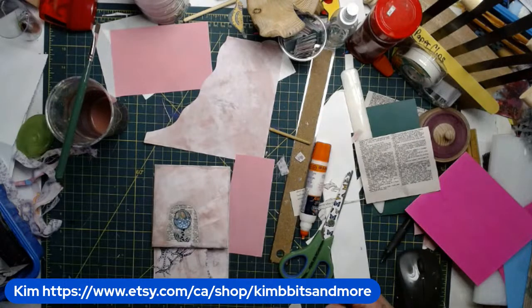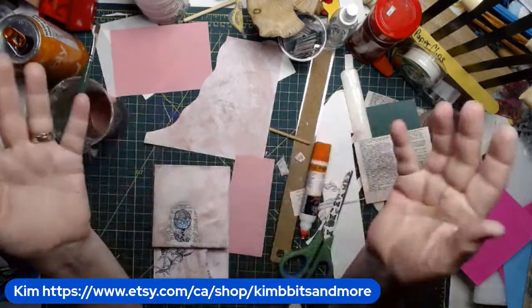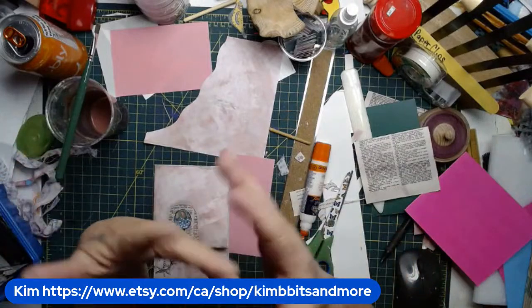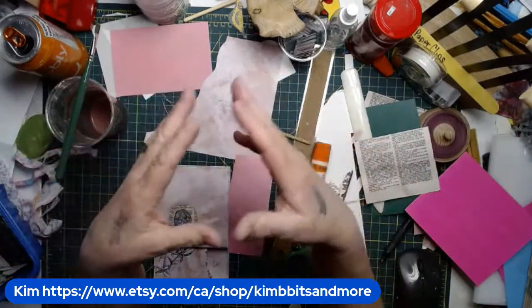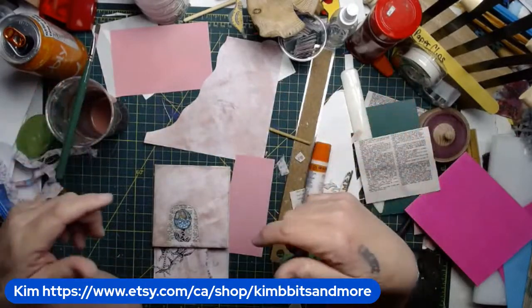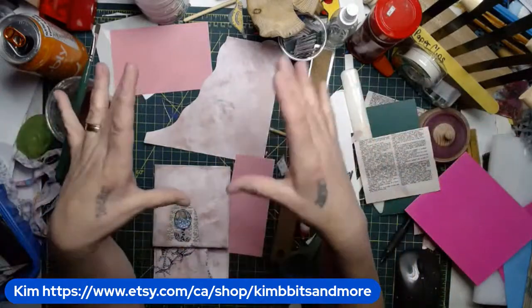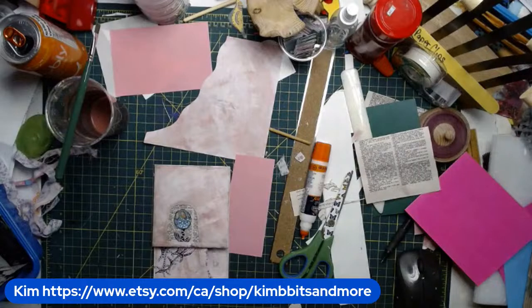Not at all. And the thing is, since she says it's all the rage on the crafting channels right now, A, I don't follow the rage as a rule, and B, there's so many different ways to do it. They don't have to be done all the same, right? Absolutely.